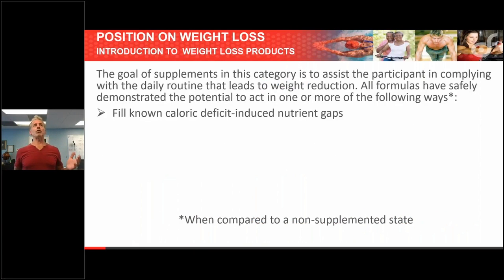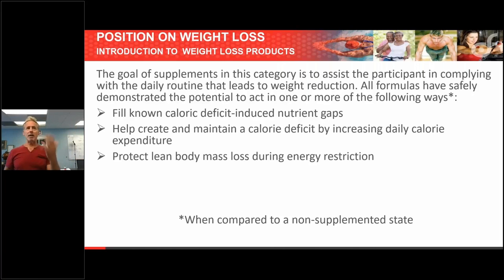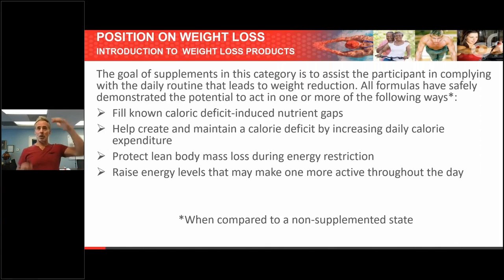So the bottom line is this: if you're going to use supplementation beyond the multivitamin mineral, which is the one that fills your known caloric deficits, obviously, it's got to somehow fit one of these criteria. One, help create and maintain a calorie deficit by increasing calorie expenditure, so it needs to be able to do this. And by the way, look at the bottom thing, all compared to a non-supplemented state: protect lean body mass, raise energy levels, in other words, make you feel more like, Thermic Cell, for instance. Thermic Cell will raise energy expenditure, without anything. It'll actually raise your basal metabolic rate, so just your resting energy expenditure, but it also keeps you more active during the day. So you're actually getting non-forced energy movement happening, okay?